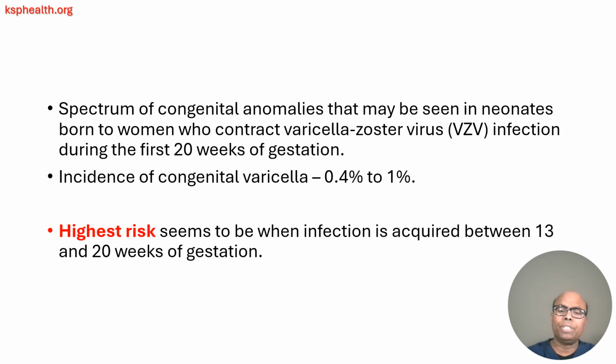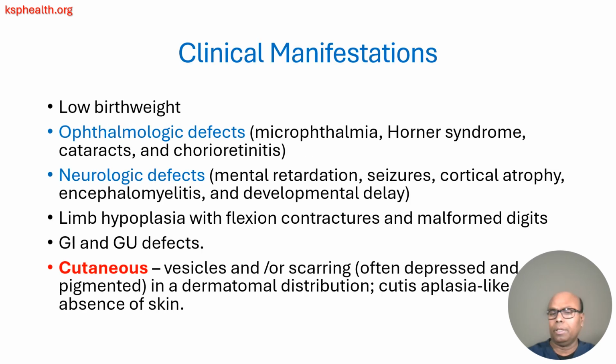The highest risk seems to happen when the mom acquired the infection between 13 to 20 weeks of gestation. The newborn can have low birth weight, ophthalmologic defects such as microophthalmia, Horner syndrome, cataract, and chorioretinitis. Neurologic defects include mental retardation, seizures, cortical atrophy, encephalomyelitis, and developmental delay.